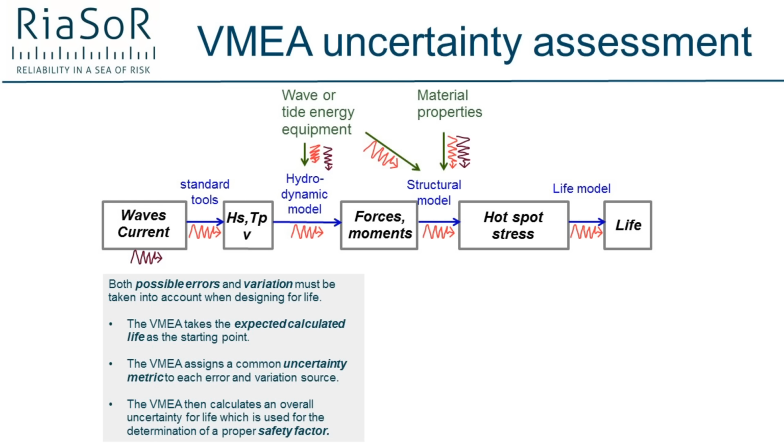And now this is where VNEA comes in. The VNEA takes the expected calculated life as a starting point. As I said before, we do not try to be on the safe side in each step here, but we really try to calculate the nominal life, the life that we really believe in, which we bet most on. This is the life that we want to calculate. I call that the nominal life.